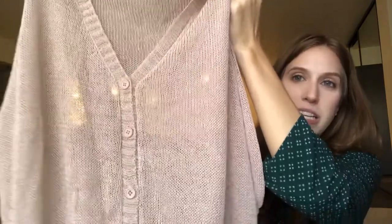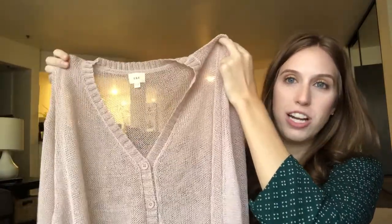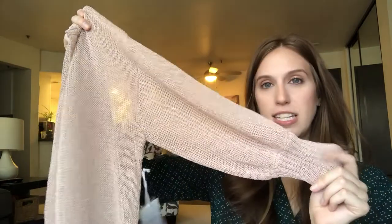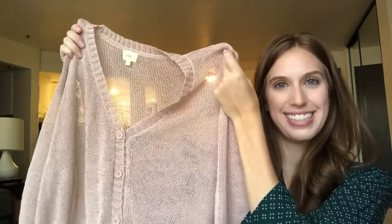And I also love the button details, which you can either button or just leave them open to show whatever you're wearing underneath. I love the sleeves too, because they are a bigger, flowier sleeve, and then it cinches in around the wrist. So this is perfect, and like I said, it's super lightweight.